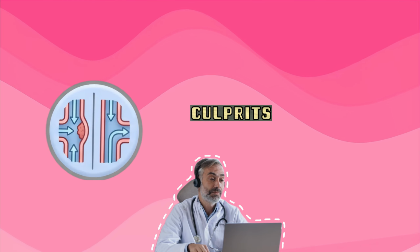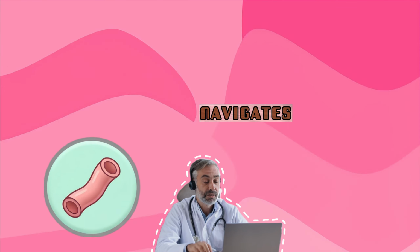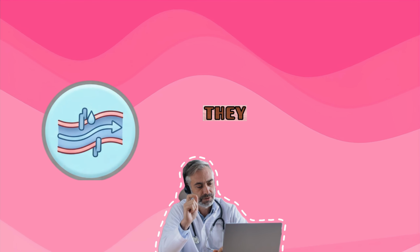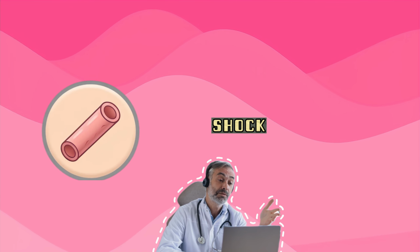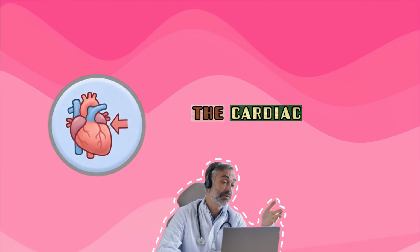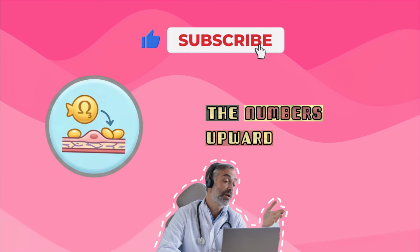One of the chief culprits behind sustained high pressure isn't the volume of blood ejected by the pump, but the ease with which that volume navigates the pipe system. Healthy conduits possess a rubber band quality. With each cardiac contraction, they stretch outward to greet the incoming surge. This distension absorbs the shock wave, enabling serene flow. When stiffening sets in, that elasticity vanishes. The cardiac muscle strains against unyielding tubes. Over the arc of years, this heightened opposition forces the numbers upward.